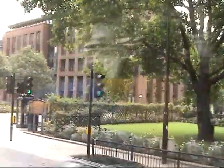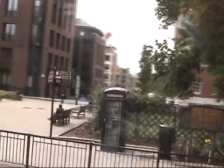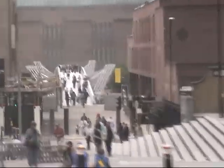Just take a glimpse to your right between these buildings and you will see a bridge crossing over the river. This is a footbridge. This is the Millennium Bridge. See some people going over there? It was built for the year 2000.